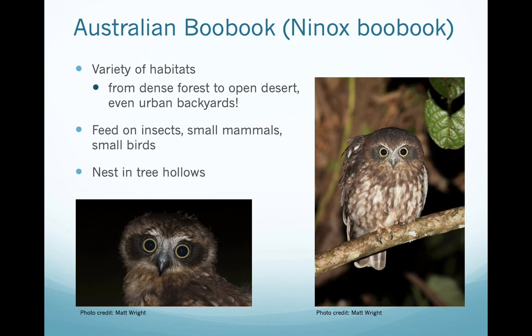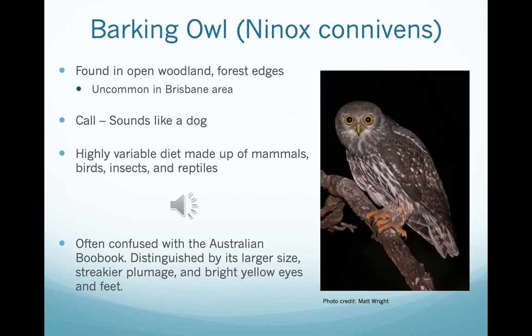Now, the Australian boobook does have a variable diet. They'll feed on a lot of insects. They'll also take small mammals and small birds. Unfortunately, the Australian boobook is another species which is hit hard by secondary poisoning from rodenticides. Now, the Australian boobook is yet another species that requires old-growth trees with hollows for nesting, but they will also use these tree hollows for roosting.